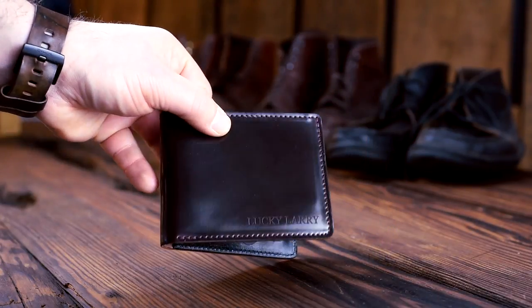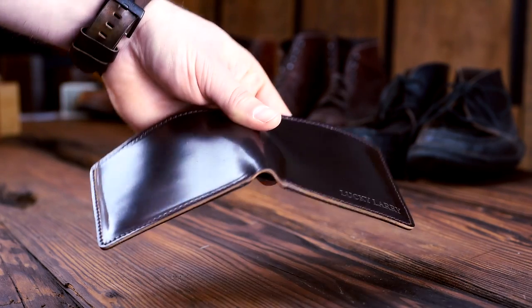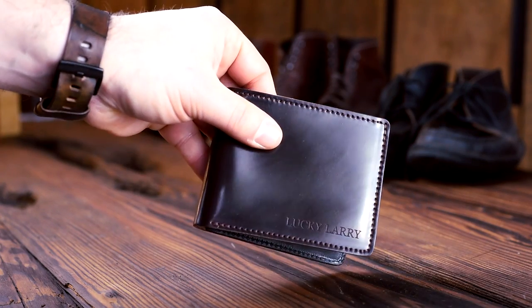And I have another very fun Johnny the Fox here. This is in color number 8 shell cordovan, the classic cordovan color. It's a dark brown burgundy shade, with more burgundy cherry colors from the undertones of this leather.